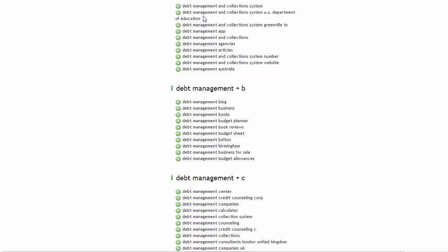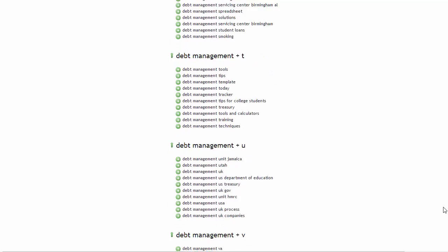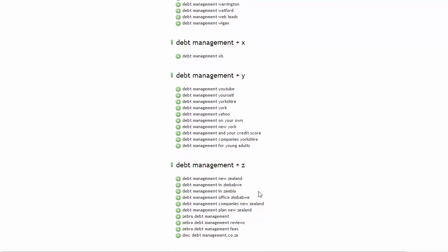So here we see debt management and collection systems, debt management app, agencies, articles. Here we go, debt management B, debt management blog, debt management business, books, budget planner, etc. And we go C, D, E, F. I'm going through very fast all the way down through V, X, Y, and Z. Debt management New Zealand, debt management office Zimbabwe.